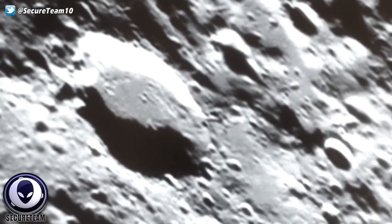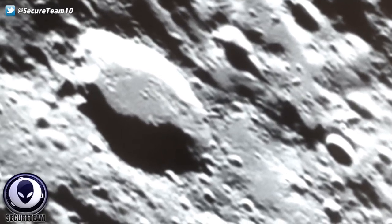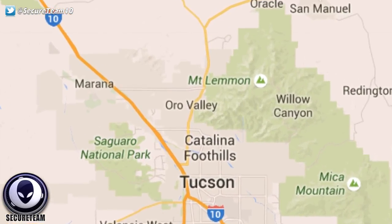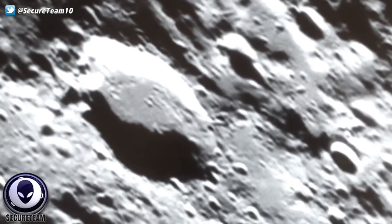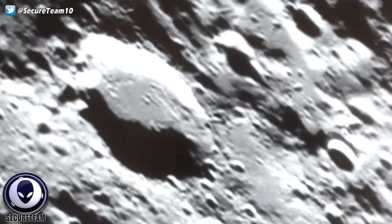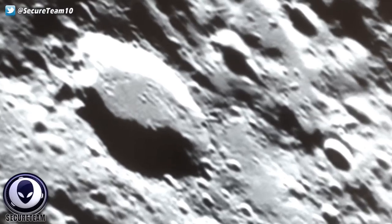And this was captured by a man and resident of the town of Oro Valley, which is actually right outside Tucson in Arizona. And I want you to stay tuned because we have some more moon footage from the official LROC website showing these very close-up HD images of the moon, these 4K images, and we have found some amazing stuff there, so stay tuned. But first, back to this footage, and as you're seeing, just wow.